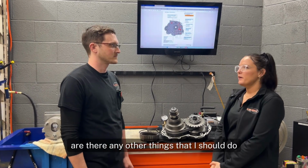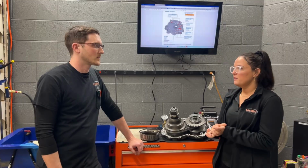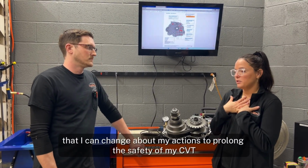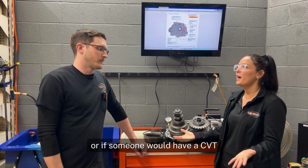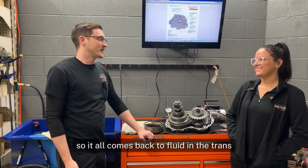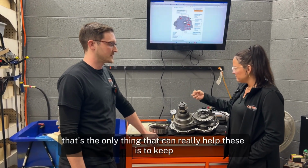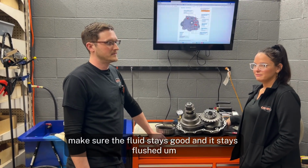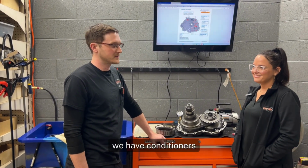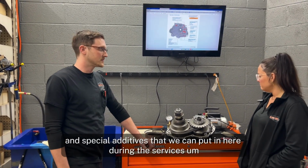All right. Are there any other things that I should do maintenance-wise or preventative-wise that I can change about my actions to prolong the life of my CVT? So it all comes back to fluid in this trans. You can't escape it. That's the only thing that can really help these, is to make sure the fluid stays good and it stays flushed. We have conditioners and special additives that we can put in here during the services.